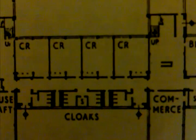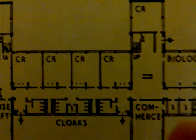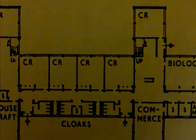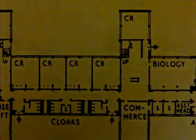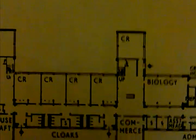So we'll now have a look at the toilet arrangements, classed as cloaks, and quite clearly you can see a passageway between them. It's entirely a girls' school, so these will obviously be the girls' toilets, and you've got quite a few on the ground floor. You've got 4 in each little section. Possibly one year had that one, 2 had that one, and another one had that one.